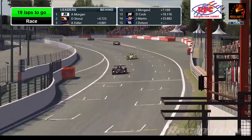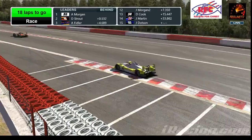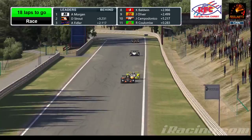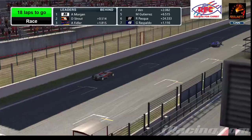What did you see? I didn't see anything. Oh, we have a crash from the Pro Mazda. They were battling for the lead, and there was a big crash. I think Gianni Rispoto was involved. Oh, no. Didn't catch the other car. I think it was Kenneth Baldwin. They were both trying to race Remigio for the lead, and it looks like they clipped each other.